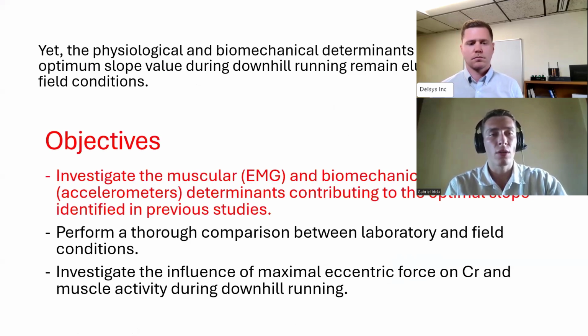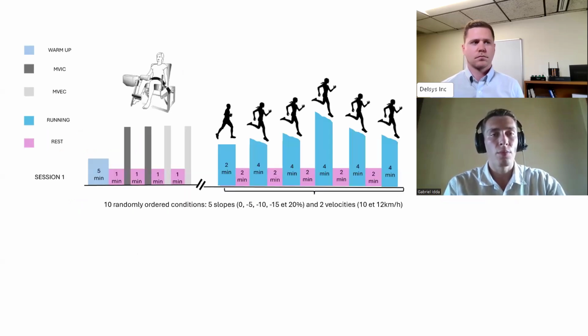So we have different objectives in this master project. First, it was to study in the lab the evolution of the EMG and the VO2 at the same time, in a synchronized way, which was possible thanks to the Trigno Link device, and then move it outside the lab. To do this, we have a protocol.